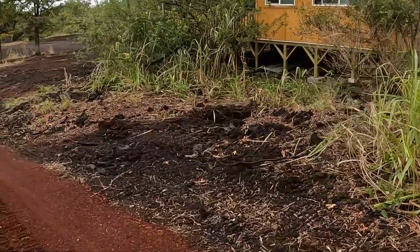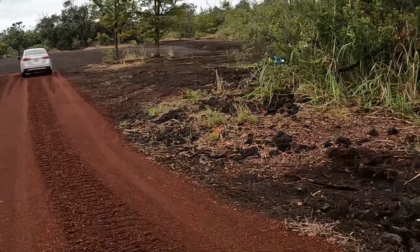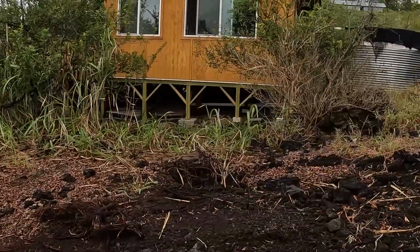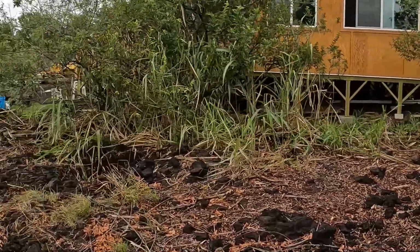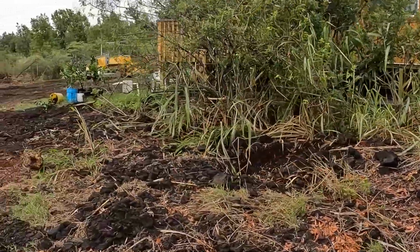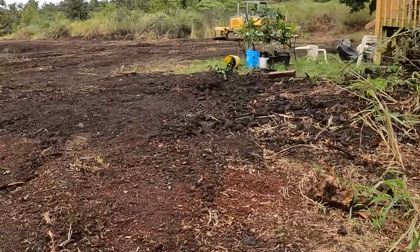Not sure what we're going to do over there. But all that cane grass is really a pain. So we'll take all that out there. And those trees, or those bushes next to the shack, those are native species. We're still trying to get the name, but we're going to leave those.